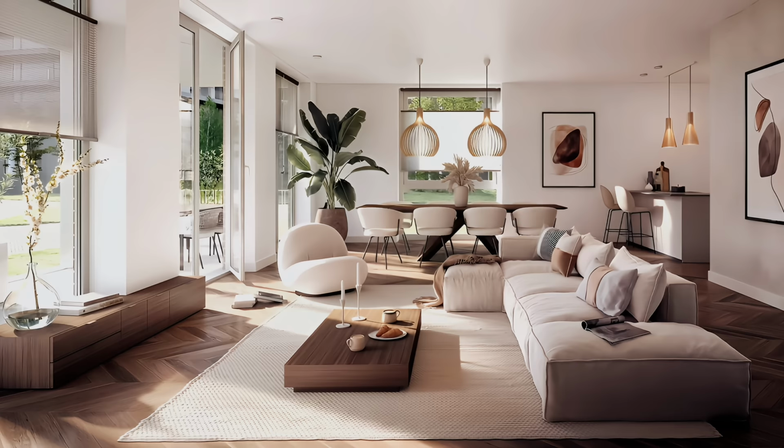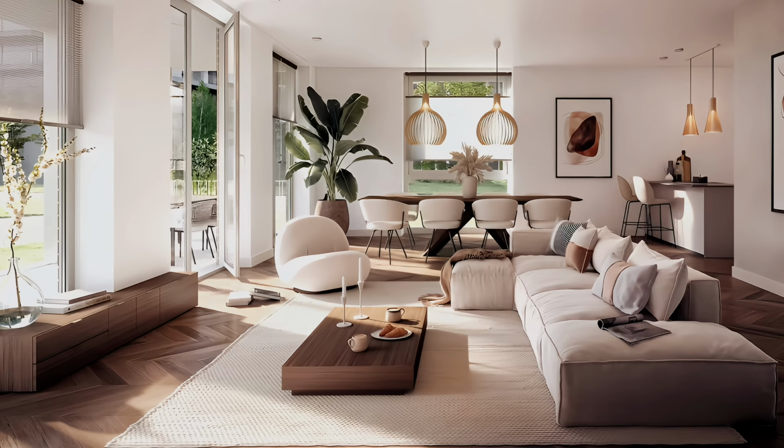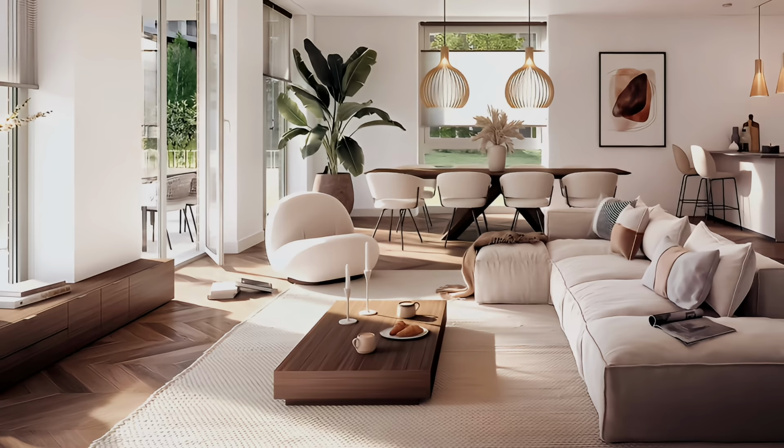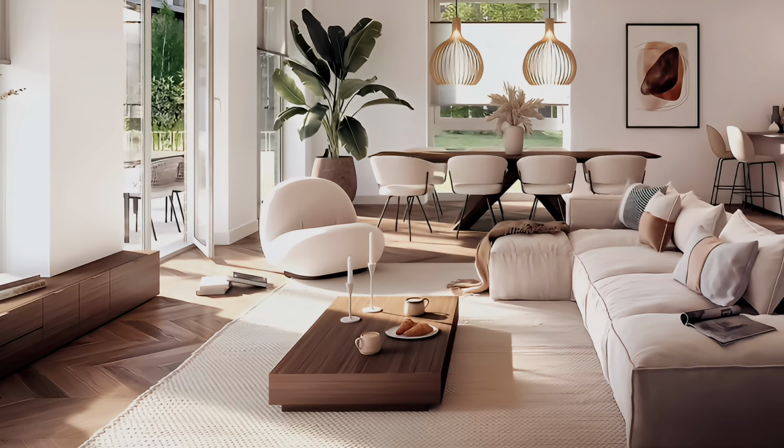This image captures an elegantly designed open space that blends modern aesthetics with comfort, highlighted by natural lighting and tasteful decor. It's truly a beautiful and elegant space. The centerpiece of the room is a large, lush sofa adorned with several cushions. There are also eight dining chairs surrounding a modern dining table.